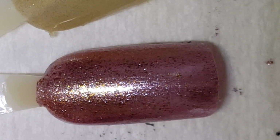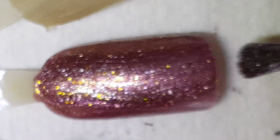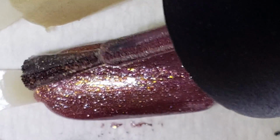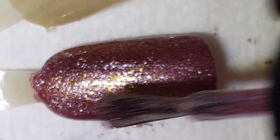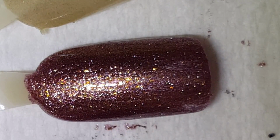Next up, two coats of Strike Up a Cosmo. As Polished Ways said in her Zoya haul, Cosmo, like Cosmo Kramer from Seinfeld. Focus, damn it. I'm not going to tell you again.